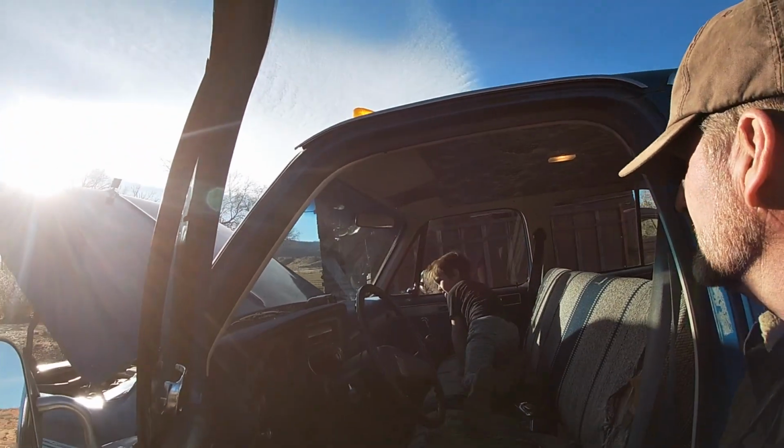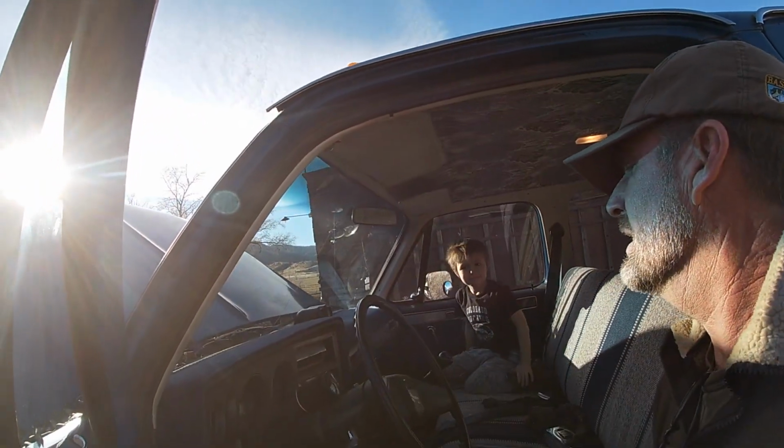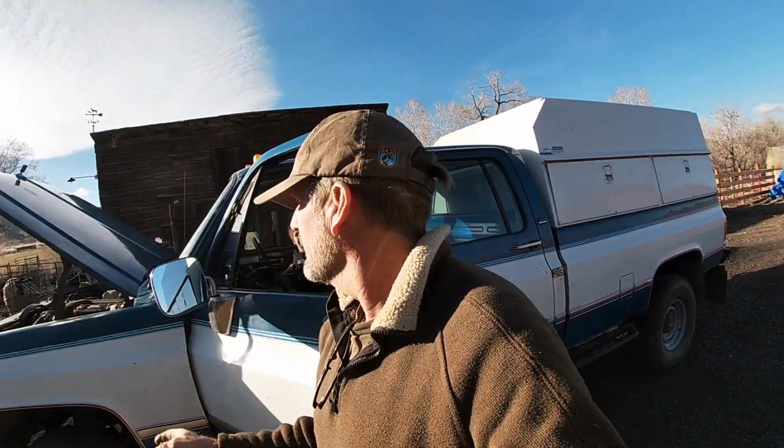Shut it off. Just turn the key off. Now, if you noticed when I was driving, it looked like my tachometer that's tacked on there went all the way up to 4,000 RPMs.